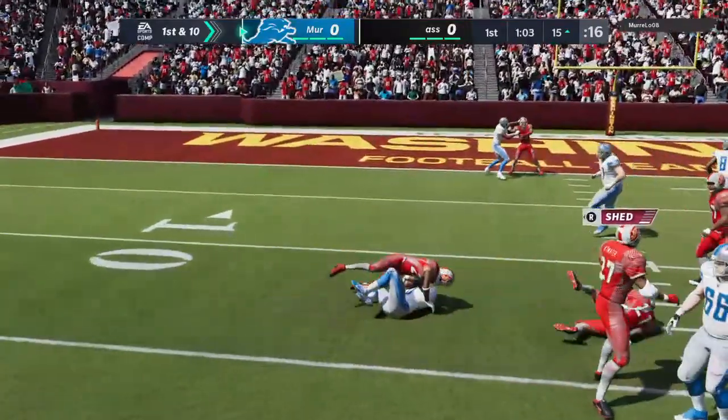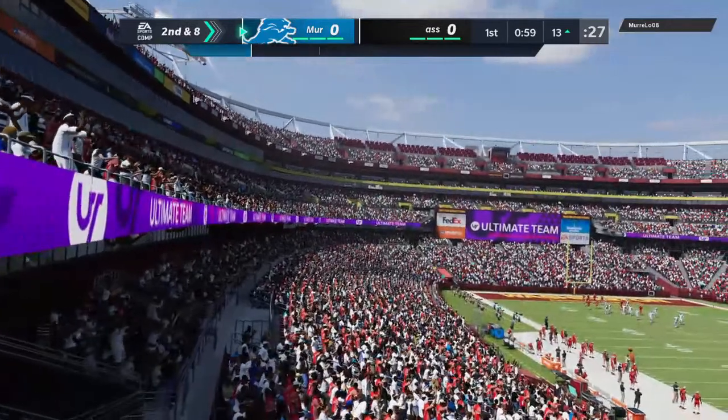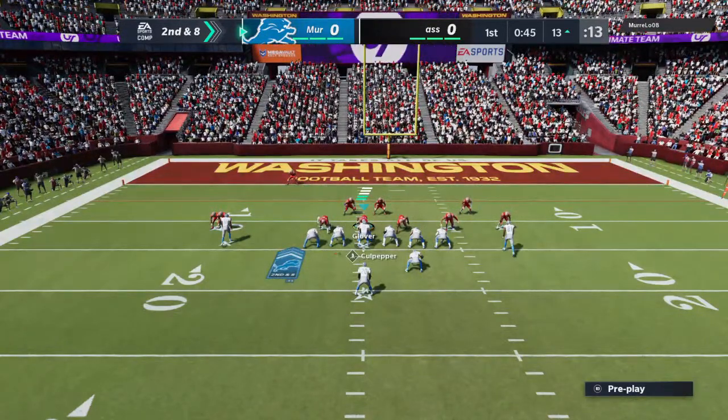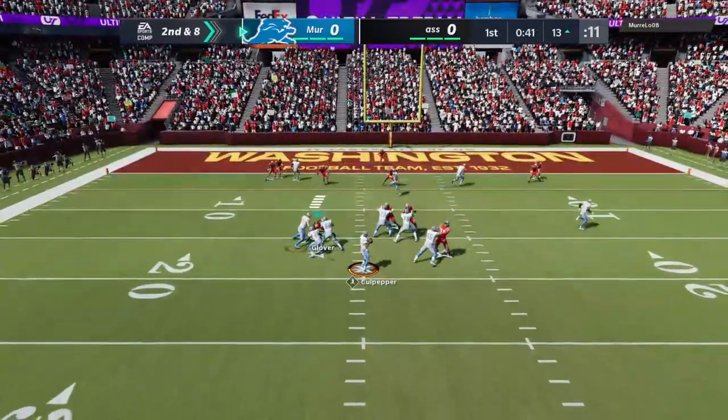On 1st and 10, it's Sanders. And they get to him quickly here as he's stopped right around the 13. A minimal gain as we tick down inside of a minute remaining in the opening quarter. Brings up 2nd and 8 at the 13-yard line. Here's 2nd and 8.